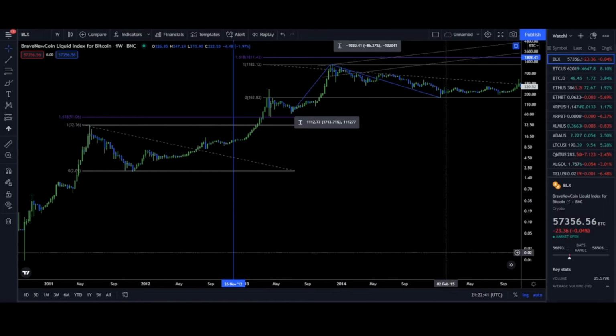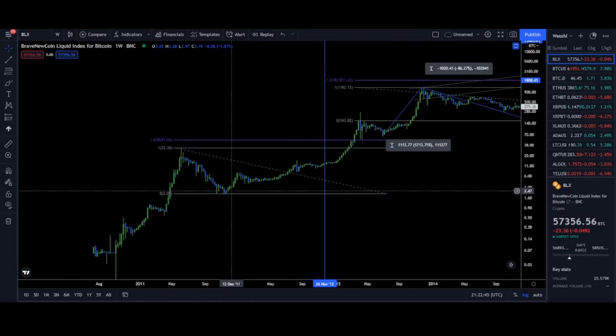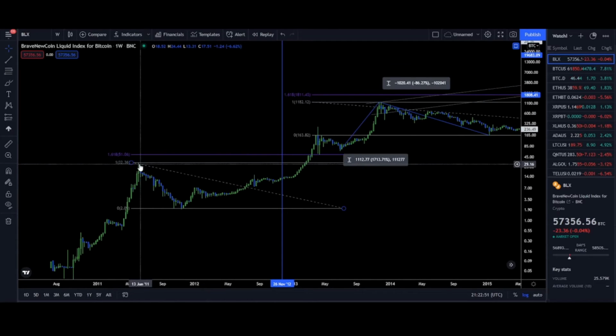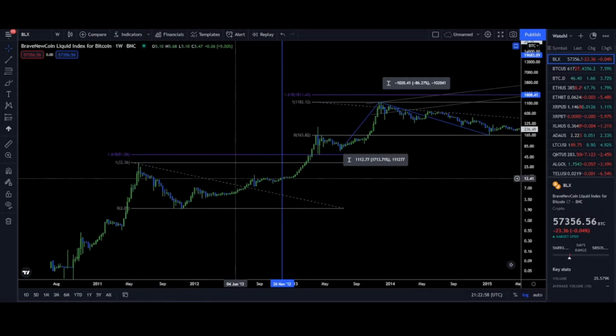But the rules for this are quite simple. We're going to take it off auto. So price makes a high, it makes the bottom, and then once price eventually takes out an all-time high like this, I have one extension up here for you. It's the 1.618, basically the golden ratio, but the extended version of that.